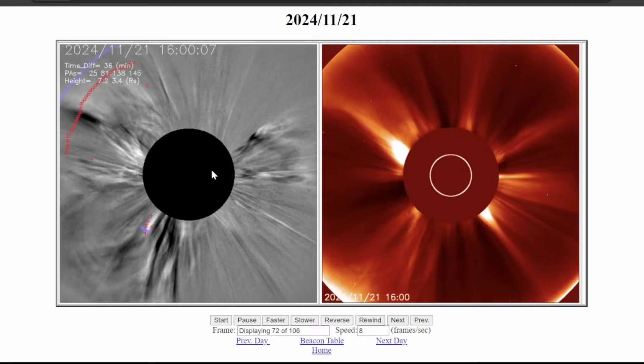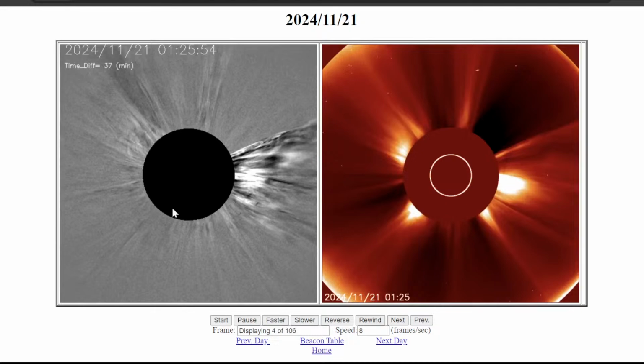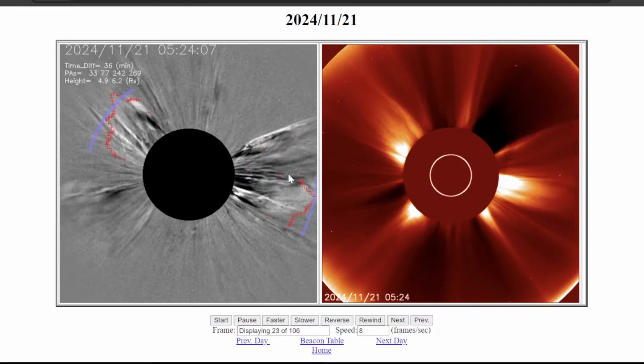We see this often. We'll get an eruption, and then about 180 degrees on the other side, we'll get another one.